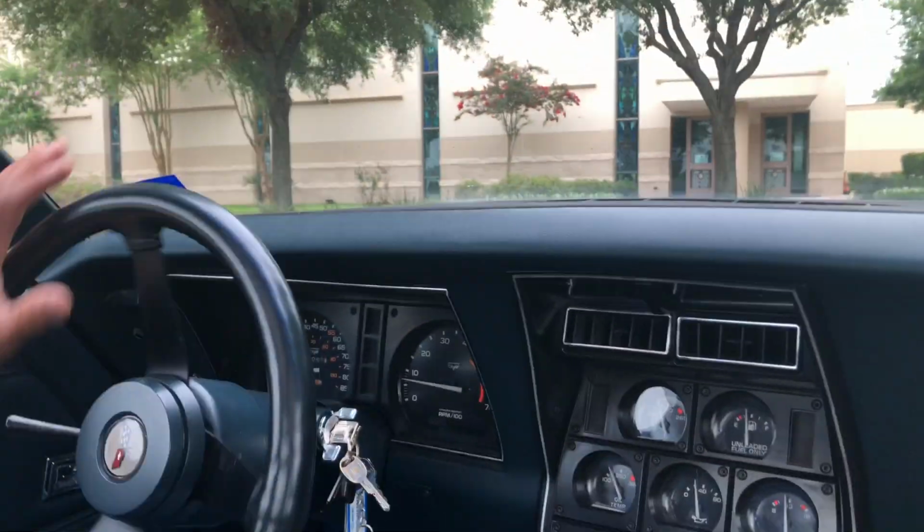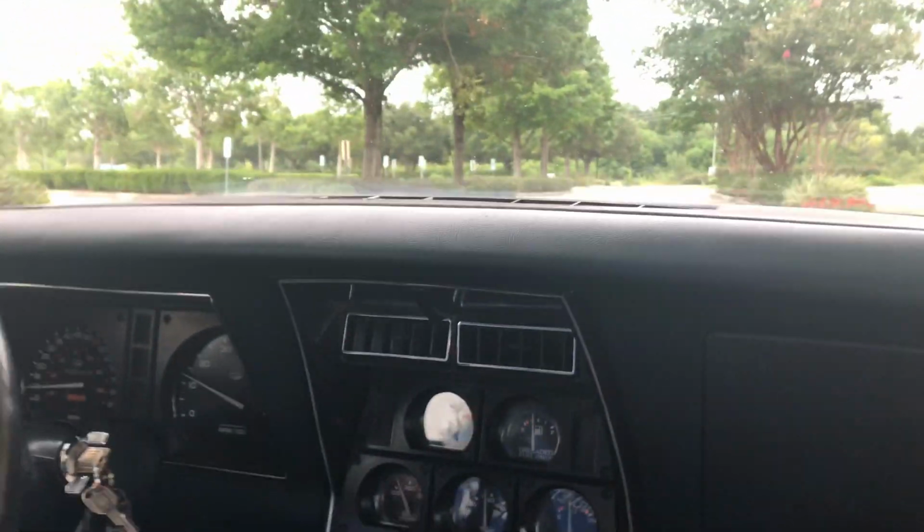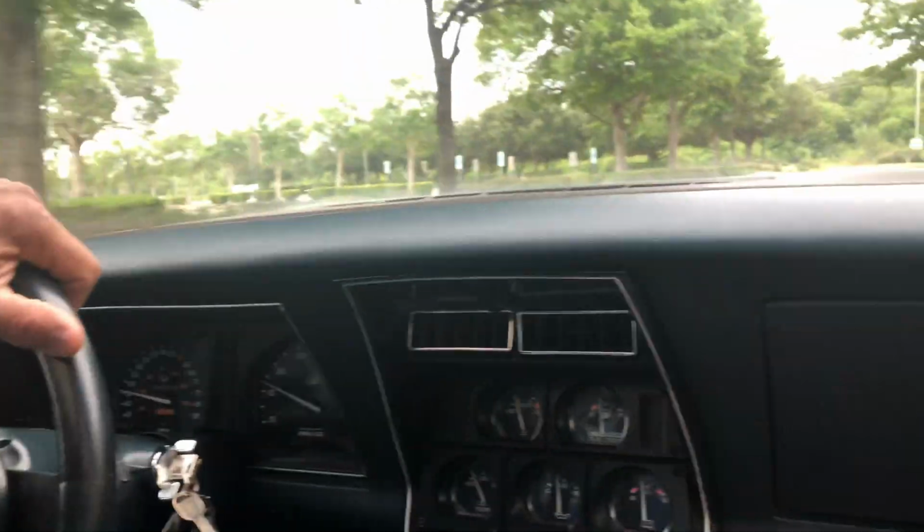Ride 1982 Corvette, of course, with our masks on. Happy 4th of July, guys. This is an awesome experience.